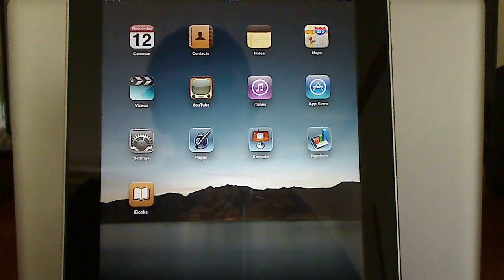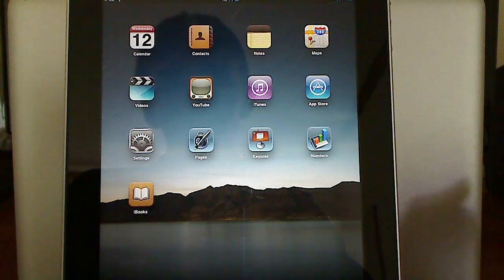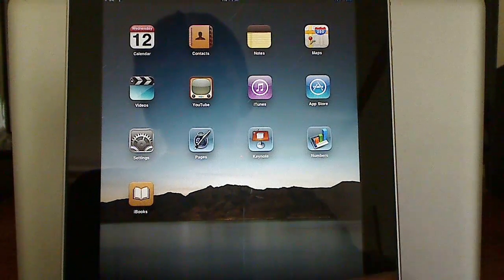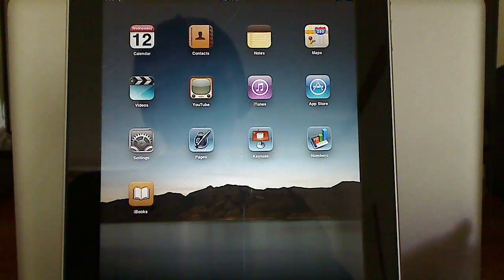Alright, so this video is about the iPad and the applications I have found most useful on it since my date of purchase about a month ago. The first page I've really kept all to Apple stuff. I've got all of the original iPad icons plus iBooks, Pages, Keynote, and Numbers. I think we've all seen these. I'm not going to go over them a whole lot.